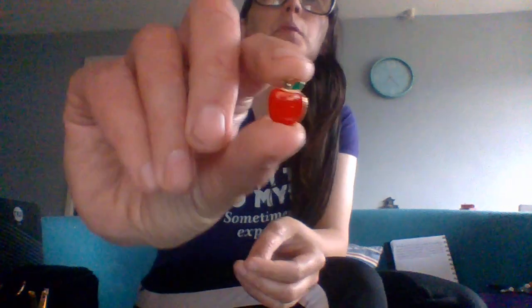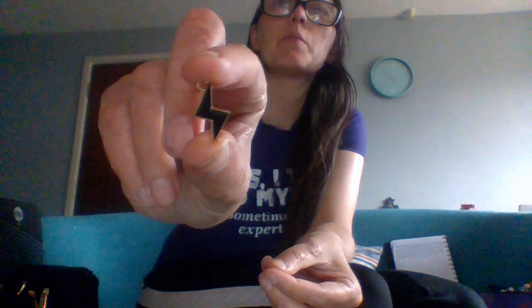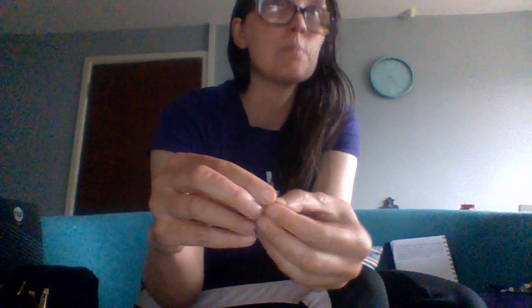Here we have an apple. And obviously at the top you can see they've got the little hole to either make a necklace or a charm bracelet. Next we have love again, but this is a pink heart this time, because you can colour coordinate obviously as well. Let's have a look. We've got a lightning bolt, and this is black. I think we got a yellow one before in a previous one. Some of the charms are bigger, some of the charms are smaller, like this one, which is probably the smallest charm we have, which is a black triangle.